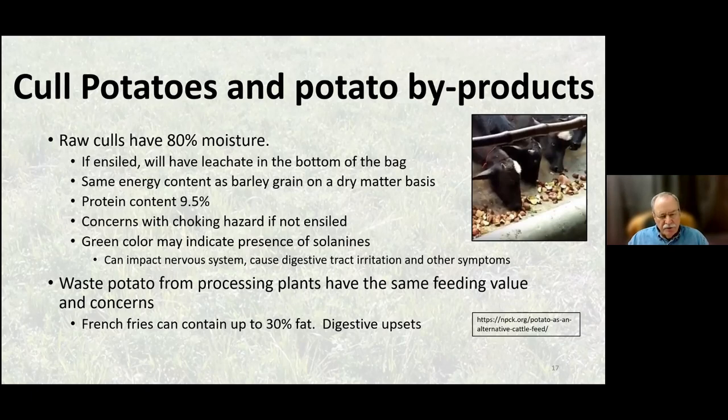And after 4 or 5 days, you'll notice that there's probably some moisture starting to accumulate, or water starting to accumulate in the bottom end of the bag. Cut a small hole and let it drain out. Then you'll have good quality silage to feed to the cows. One concern with potatoes, if they've been sitting out in the sun too long or exposed to the sun, they will turn green, no different than what you have in a garden. And the green color may indicate that there's solanines present, which can cause nervous system problems, digestive tract irritations, and a bunch of other symptoms that'll go along. And that's probably the biggest thing, watch out for those green ones.